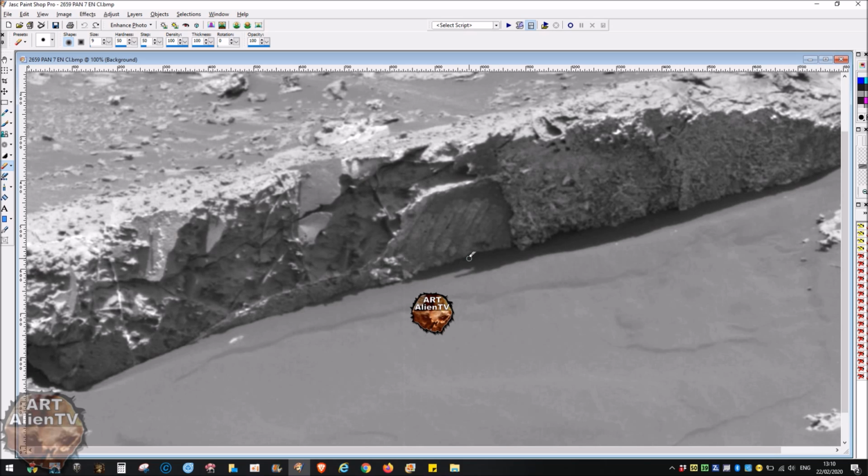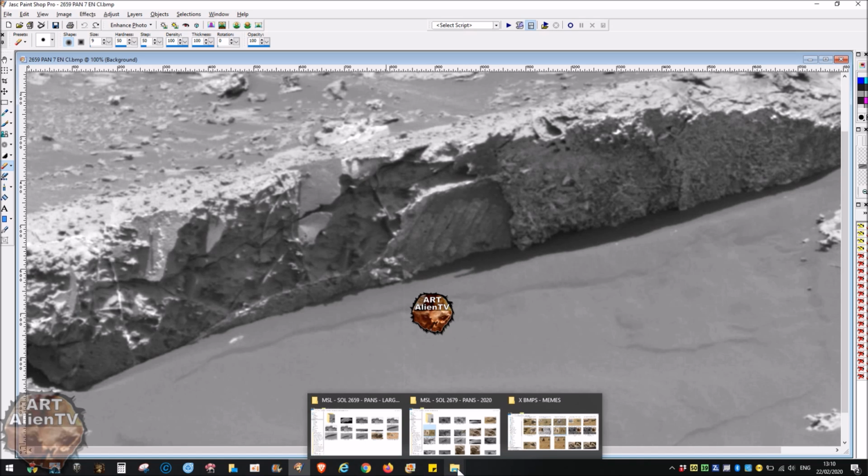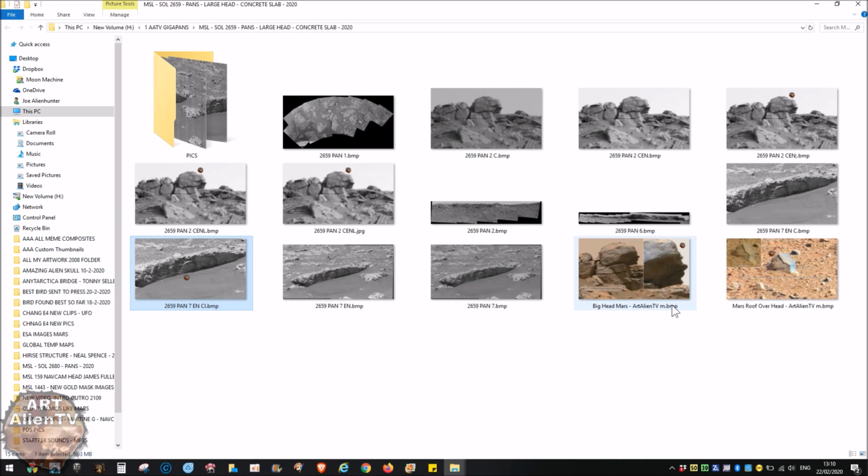I actually spotted this about 3 weeks ago. Let's have a look in the folder. This one here. When did I make that pan? That pan is dated to the 2nd of February 2020. So that's 3 weeks ago tomorrow.